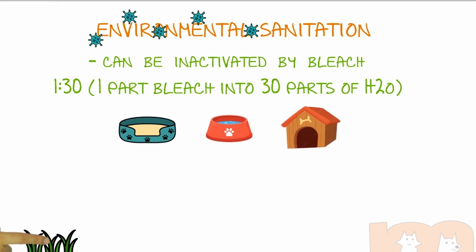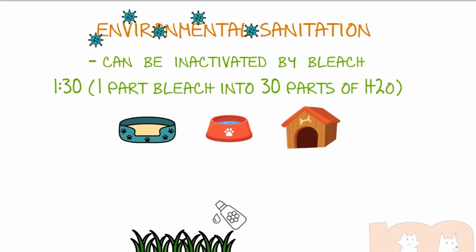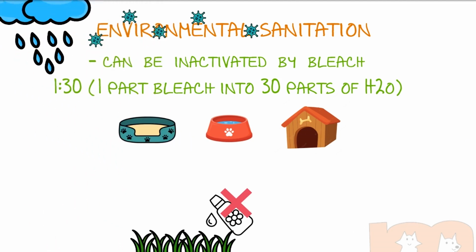There is evidence suggesting that CPV loses some of its ability to infect an animal after 1 month in an indoor environment. Outside, you cannot, and should not, bleach your lawn, but rain or watering can dilute the concentration of the virus over time. This dilution, combined with the sanitizing effects of sunlight, can bring the numbers of viruses down to an acceptable level in a few weeks.